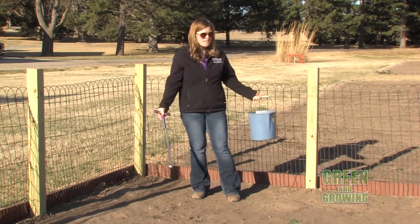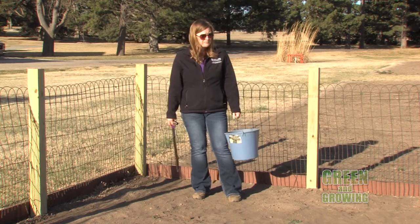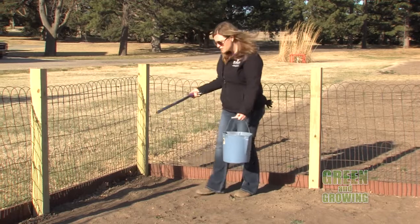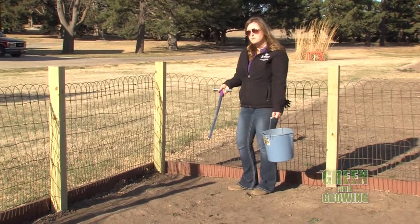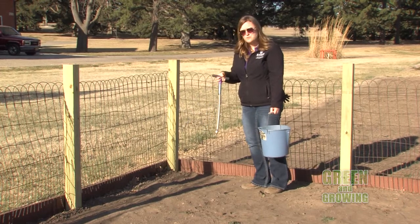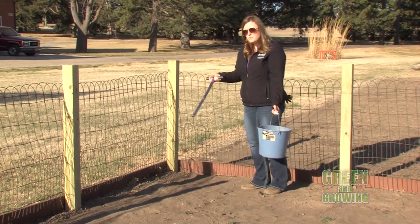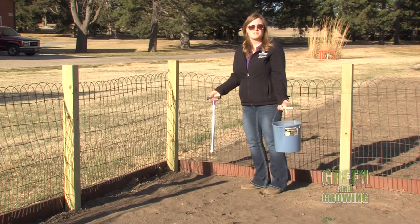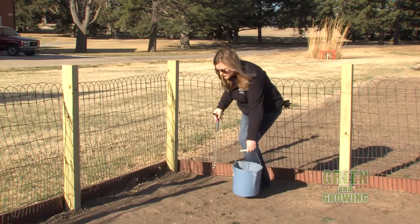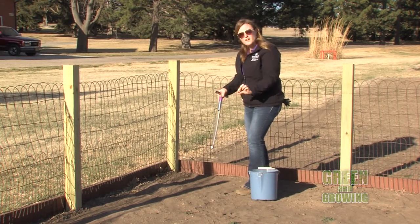But in an area like this garden, which isn't very big, it's only about 12 by 20, you just want to take random samples throughout that area. Usually with a garden, we're going to take samples about 6 to 8 inches deep. I have a soil probe here, which we do have available at the extension office to check out if you'd like to borrow it. But if you don't want to use that, you can just use a trowel or a spade or a sharpshooter or whatever you have. The goal is to get a nice even profile of that soil.